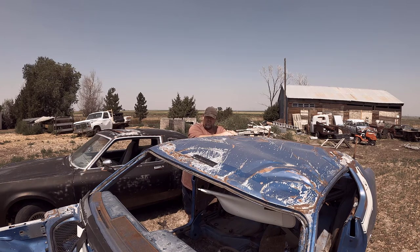So the parts cars. There's eight total that I found. But there's an issue. They're multiple states away. I can't afford to travel that far. And also, I can't afford to buy the parts right now.